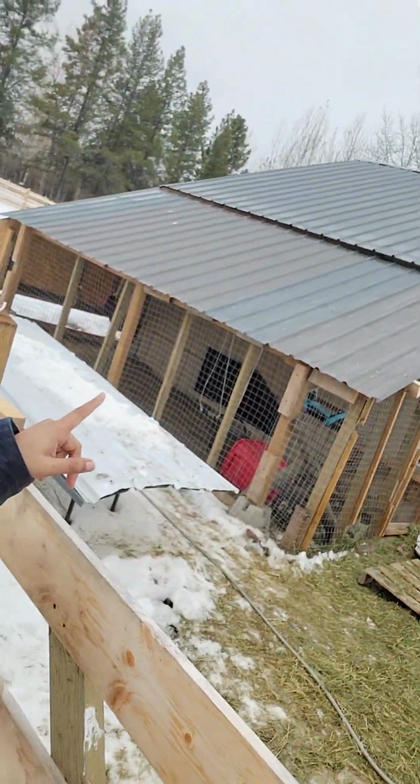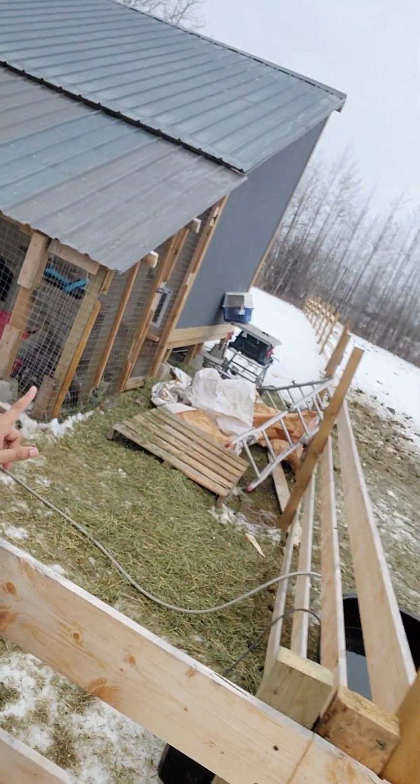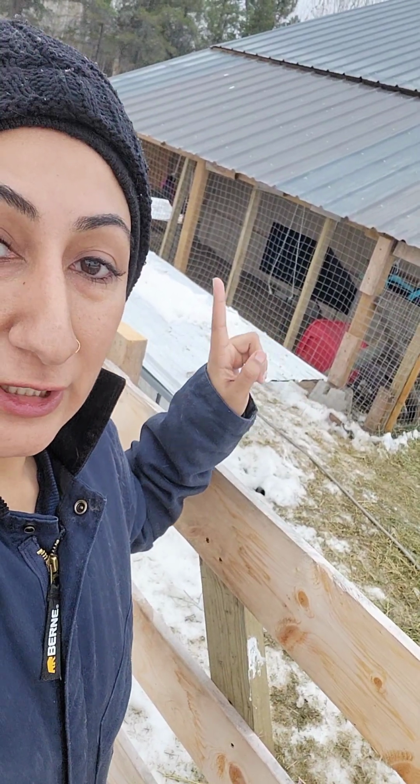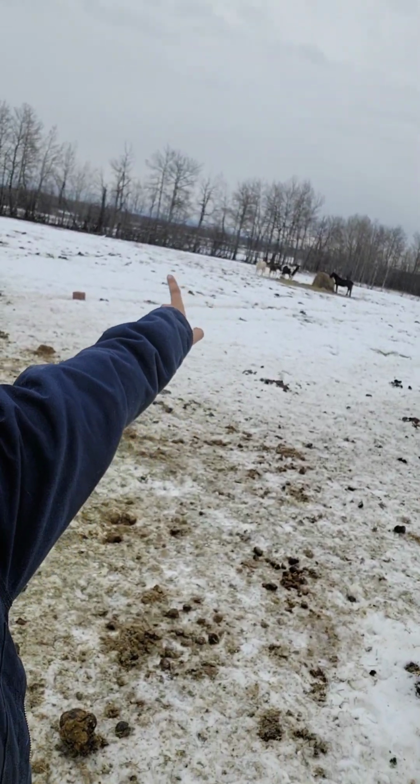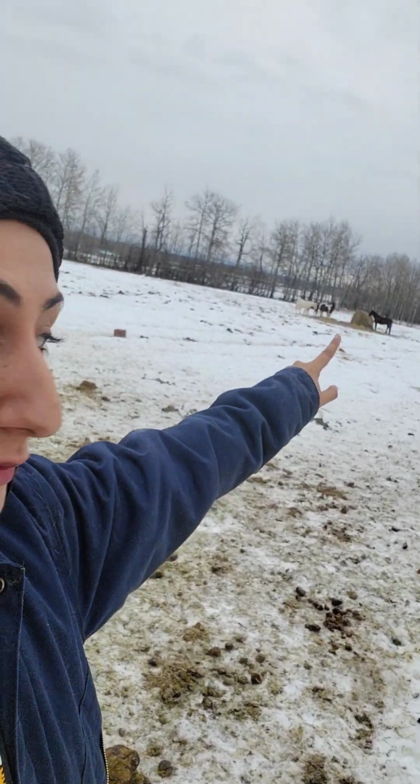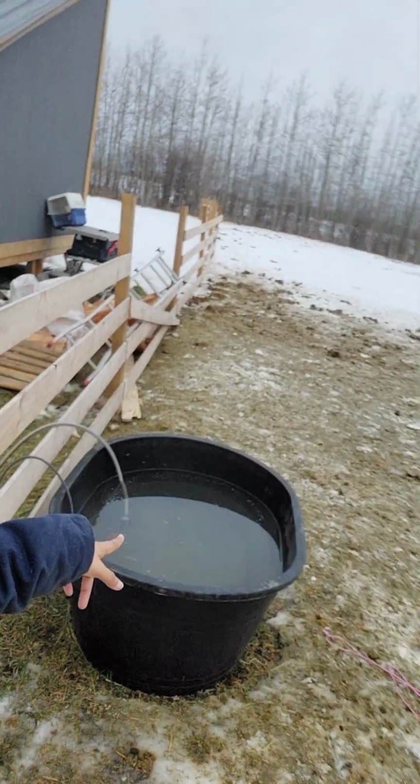Okay, so the dogs are fed. That behind me is actually the back side of my studio that we built from scratch this summer, and it leads out to a patio for our Maine Coons. I'll show you them as well in a minute. But before that, I wanted to show you our horses' water trough. That's where the horses are eating right now, right there. This is where we keep their water with their water heater, because it gets to below -50 here. We need a water heater.